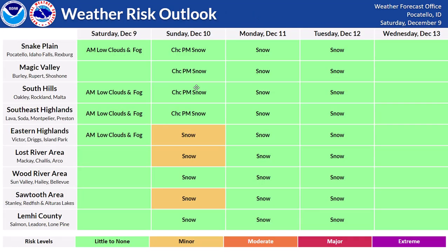Looking at our weather risk matrix of doom, we don't really have anything of note for impacts until Sunday when that moisture begins to spill over that ridge into the central and eastern mountains where we may begin to accumulate some light to moderate snowfall. I'll show you the snowfall amounts on that here in just a second. But other than that, as we get out into Monday and Tuesday, the moisture feed begins to weaken and fade. And so although we'll continue to see snow throughout that time frame, it'll be lighter with each passing day.